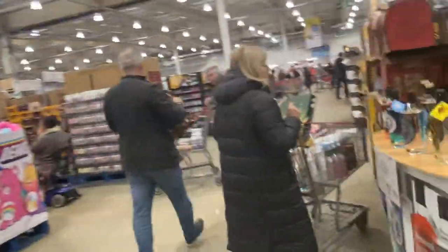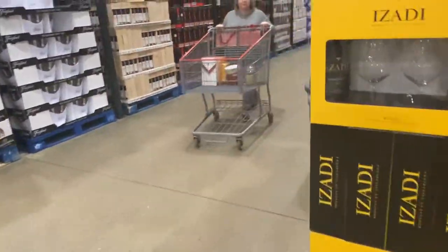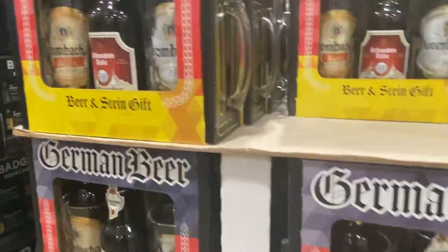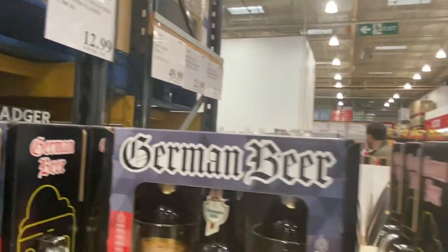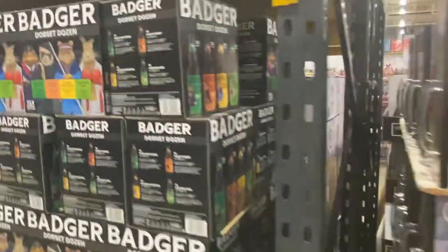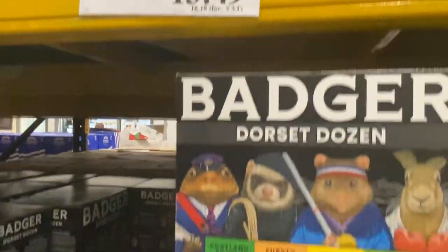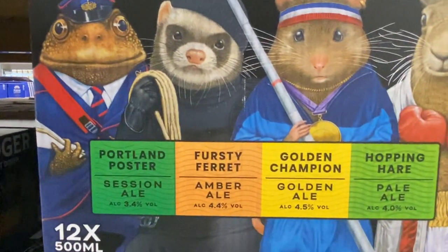The lovers of gin, you got it right here. Awesome. This is great. Chelsea. That's amazing. Okay, here we have lovers of beer. This is beer, the pack. And this is $24.99. Foreign beer. Wow. Great. Here we go. Christmas is here. Different types of beer in the pack. £13.49 for this Badger dozen. I believe this must be local beer.